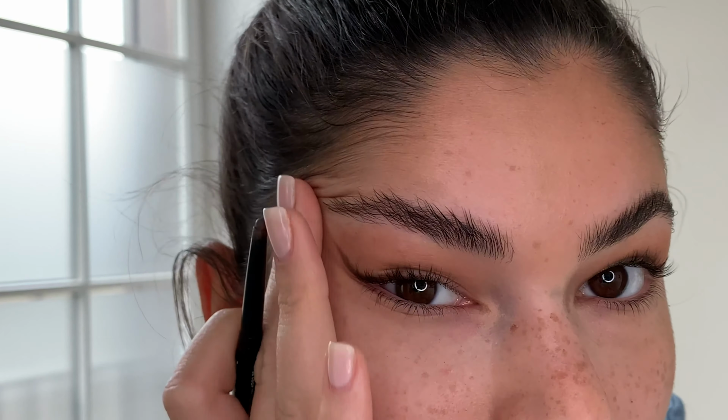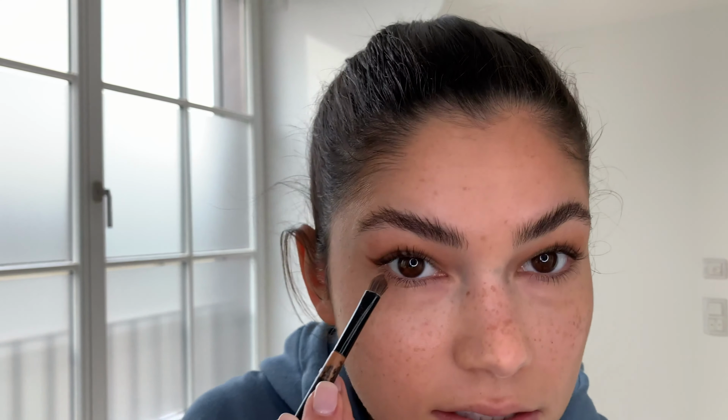That's ready. So just to define the eyes a little more, I will go under my eye with the same bronzer that I used on my lid. Give it a little more definition. And moving on to the eyebrows.